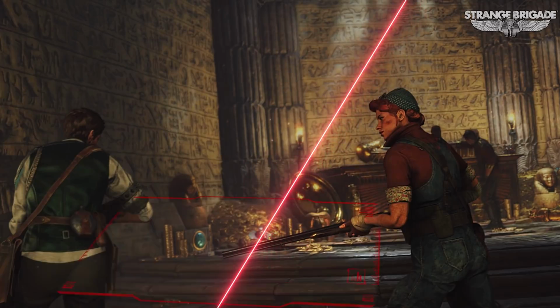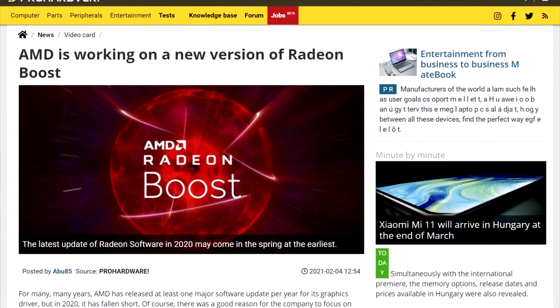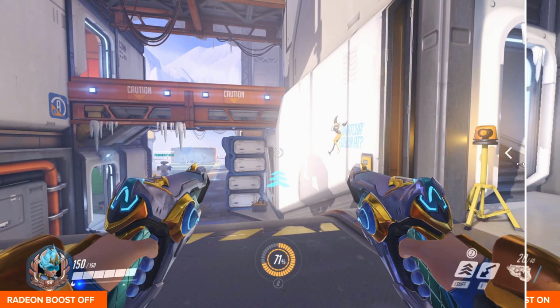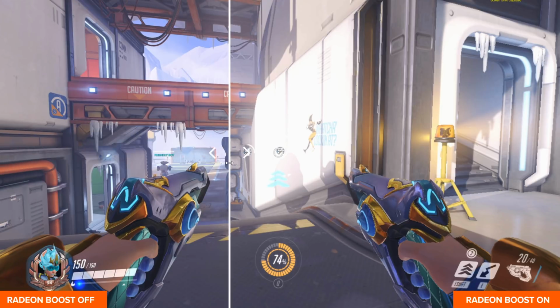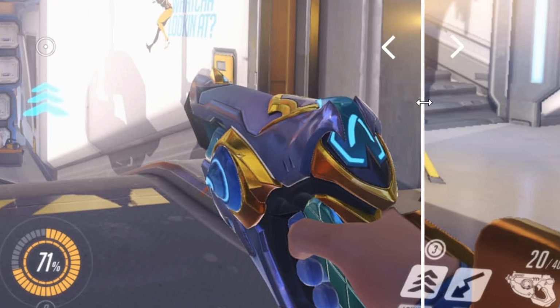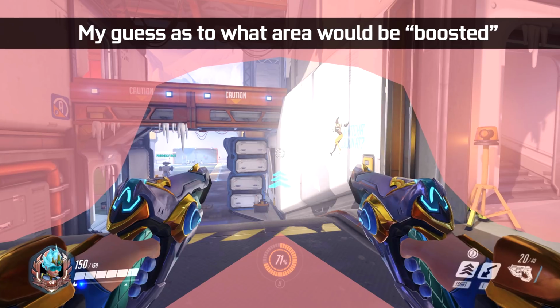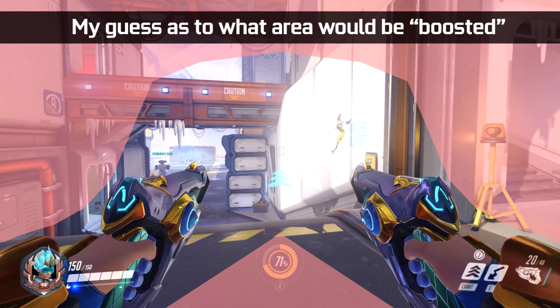Well, the company is due for an update, and according to Hungarian website Pro Hardware, it comes with some needed upgrades. First, Radeon Boost will be upgraded. Right now, it reduces the resolution on the entire screen except for HUD elements, which means that more static parts of the frame, like let's say the gun in your hand in an FPS, will look a little blurry and pixelated when the resolution steps down. The new update will instead focus only on the fastest moving parts of the screen to allow for virtually the same performance boost, but without the trade-off incurred in the older version.